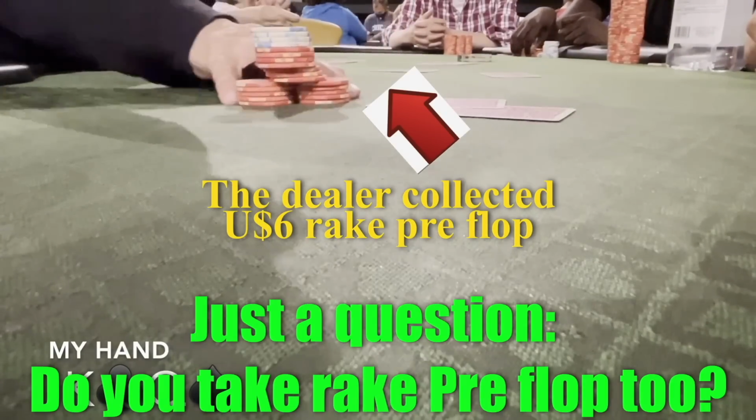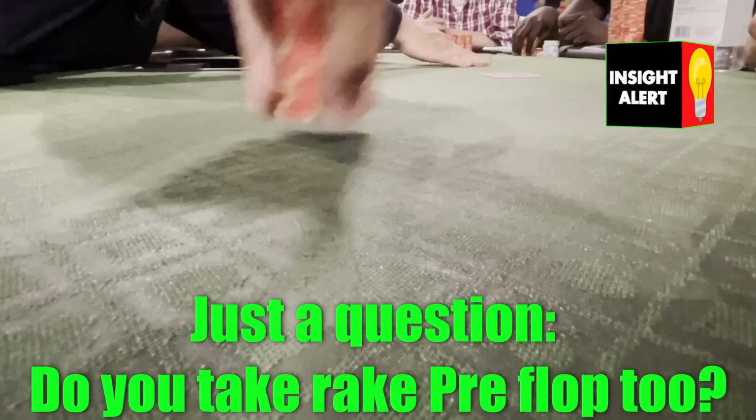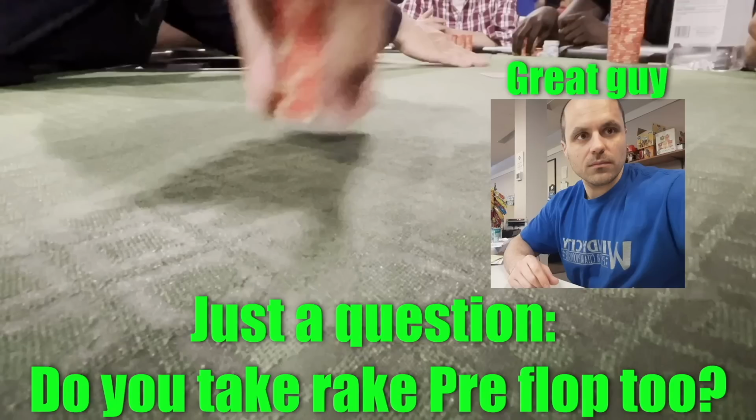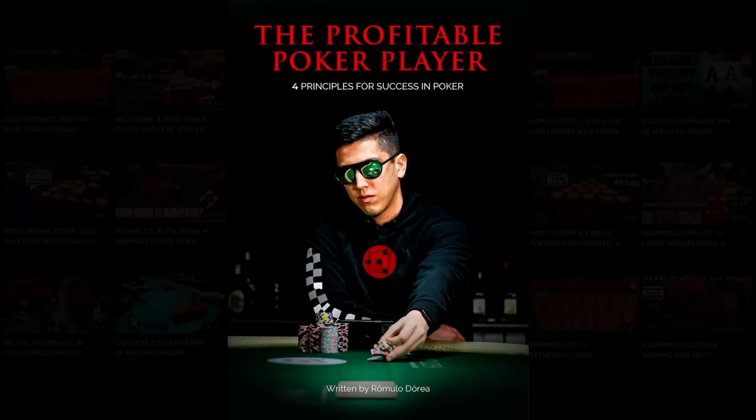Just a question. Pre-flop, you take rake too? Okay. It's important to be aware if the place you are playing takes rake or not pre-flop, because that makes a difference in the way you're gonna play pre-flop. That's why I asked the dealer. The dealer said he didn't know at the time, but then he spoke to Kirk, the owner, and Kirk said they don't take rake pre-flop, so he gave me back the money he took. I highly recommend you be aware if they take rake pre-flop or not, because that does change the way you play pre-flop.